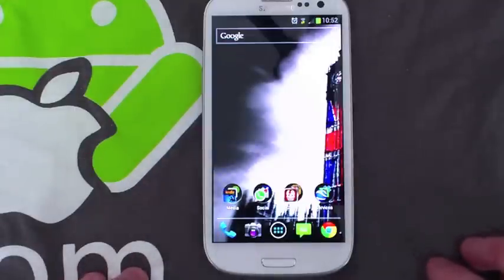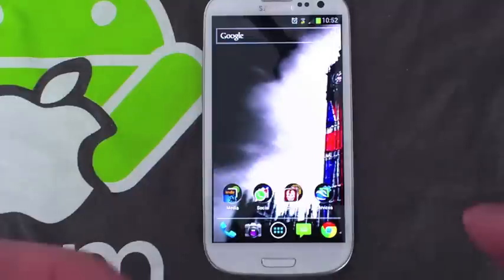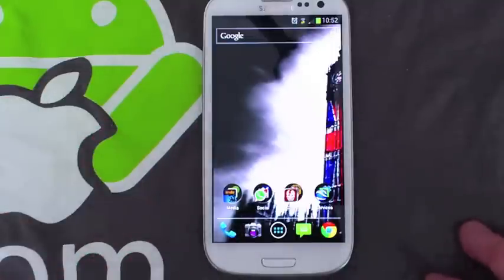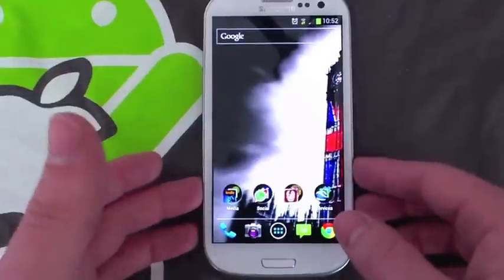Today I'm going to run you through my top 10 applications for the Samsung Galaxy S3, and this is in no particular order. These are just the 10 that I consider the most useful, the ones I use the most, the ones I always download as soon as I flash a new ROM, buy a new phone, things like that.